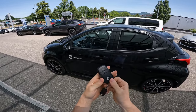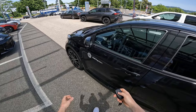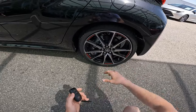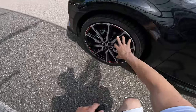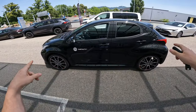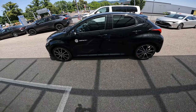Here is the key, by the way, a simple normal key. What you can do with the key: lock and unlock the car, and electric folding mirrors. The car comes with 18 inch wheels, a normal brake disc on the rear and a ventilated brake disc on the front. Beautiful rims with red insertion. For more detail, check out the full review. I will have a separate video, interior and exterior, with the same car, so check that out, guys.